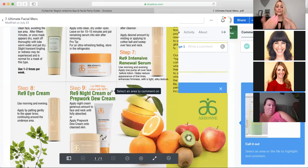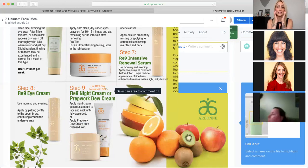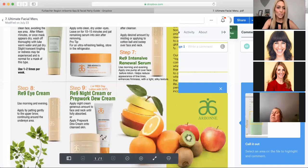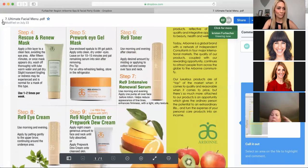If not, whichever one is not put on their face, depending on the time of day it is, I put a tiny bit of the other one on everyone's hand. So the other night we did this and it was at night, so everyone got to try the night cream. I went around and gave everyone a little tiny dot of the day lotion on their hand so that they could still get a feel for the product. And now they've experienced the whole RE9 line. So that is the menu.